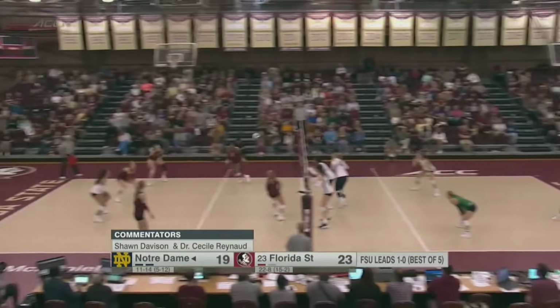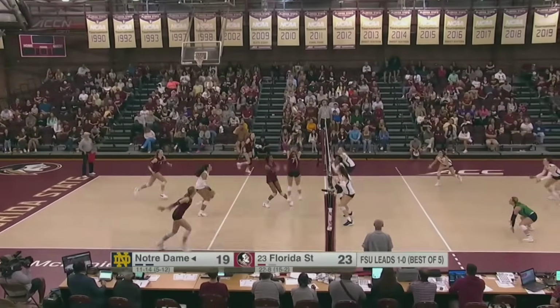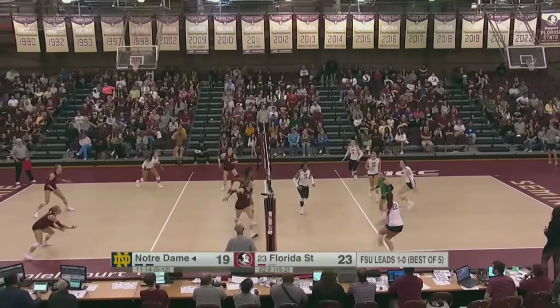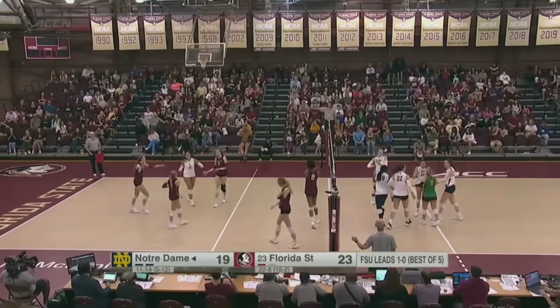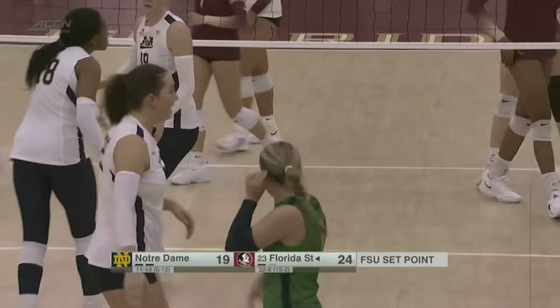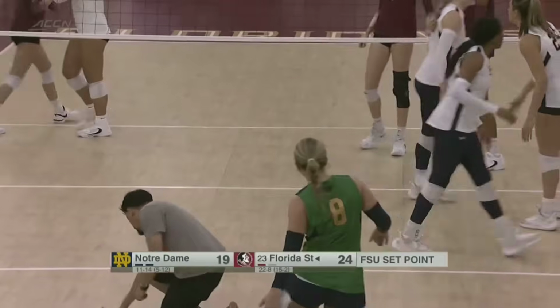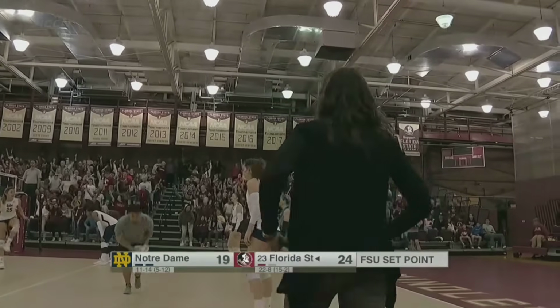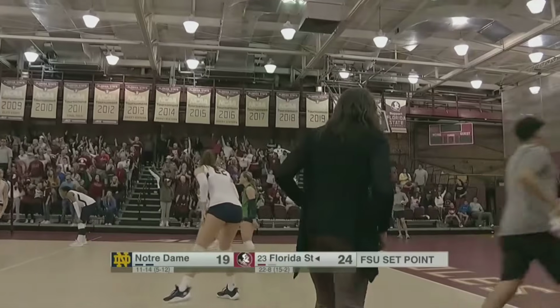Sean Davison, Dr. Cecile Reynaud here with you and Tully Jim. Set goes to Audrey Rothman. And once again, another quality dig by Hattie Monson. Double contact, though, the call on the set attempt by Nicole Drunig. Set points once again for the Noles.